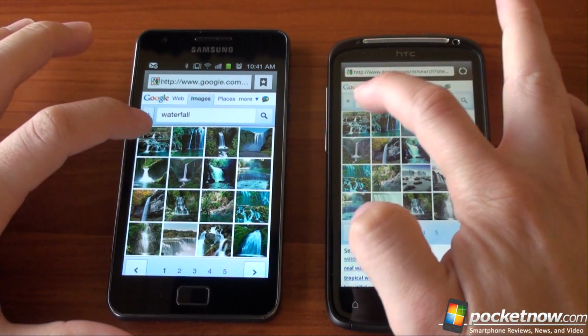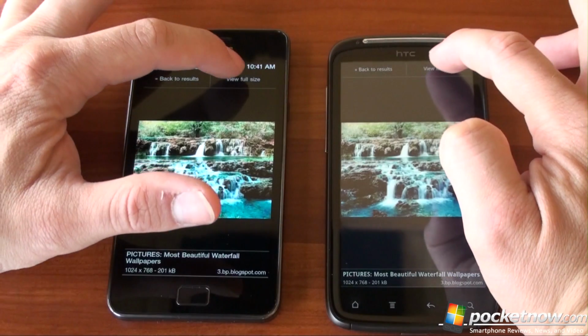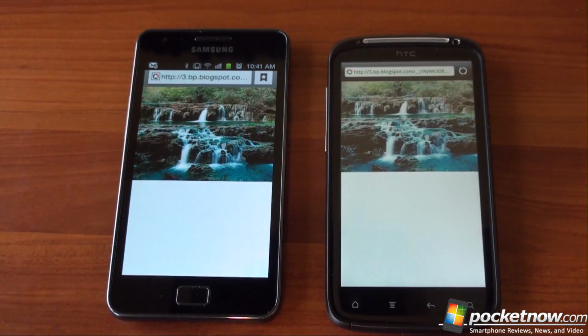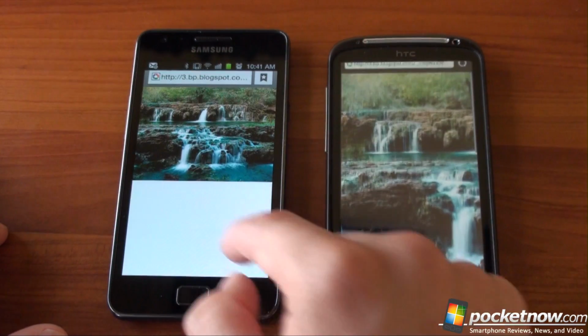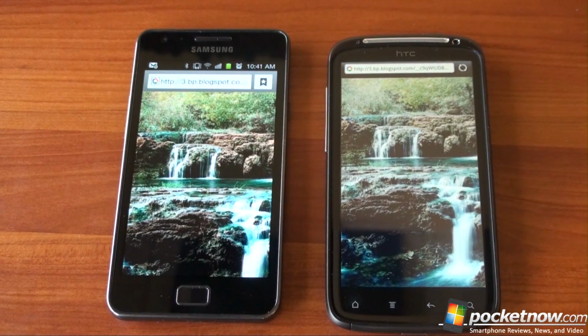Okay, so let's jump into a picture here, and you're going to see that although the Sensation has a higher resolution display, they're very, very close in terms of image fidelity. In fact, contrast is much greater on the Galaxy S2. Some people think that the Super AMOLED here is a little bit unnatural, and that makes sense, but in terms of sheer contrast, for most people, the Galaxy S2 has the clearer, crisper screen.